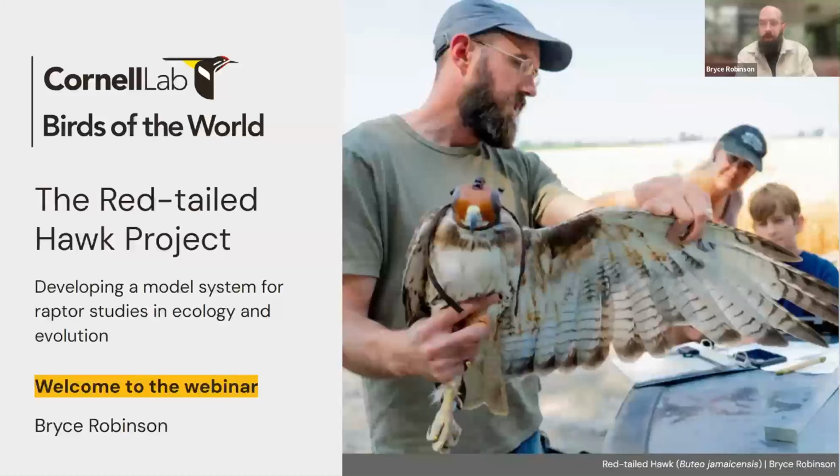Another really cool aspect about this species is that its plumage is polymorphic in a portion of its distribution. For those of you that aren't familiar with this term, it basically means that within a particular population, there are more than one color types that are unrelated to sex or to the age of the bird, and we call these morphs. In the red-tail, this looks something like these illustrations here, in that you have a light type and then also a dark type.